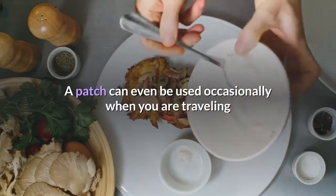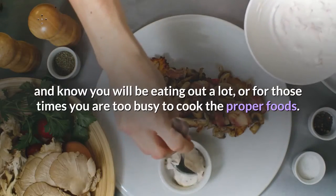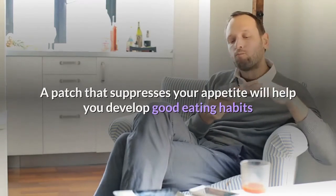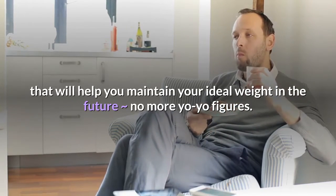A patch can even be used occasionally when you are traveling and know you will be eating out a lot, or for those times you are too busy to cook the proper foods. A patch that suppresses your appetite will help you develop good eating habits that will help you maintain your ideal weight in the future. No more yo-yo figures.